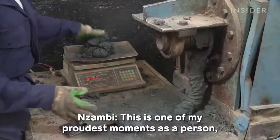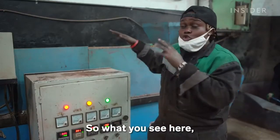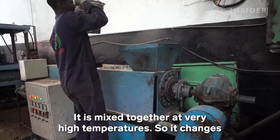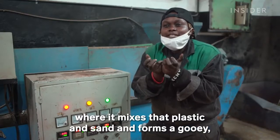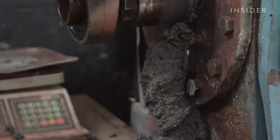This is one of my proudest moments as a person, as a team member, and also as the founder of Jijenge. So what you see here, the machine and all the others, we fabricated here in Jijenge. It is mixed together at very high temperatures. So it ranges anything from 300 to 400 degrees centigrade, where it mixes that plastic and sand and forms a gooey, dough-like material. And that's what we make the brick with.